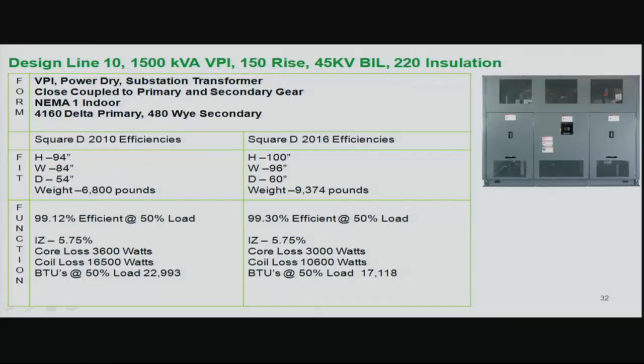And the weight has gone up quite a bit as well. So if you're putting these on a mezzanine, you want to make sure that the mezzanine is built so it can hold this additional weight. These are getting a lot heavier. Efficiency on this particular one goes from 99.12 to 99.30, again at 50% load.